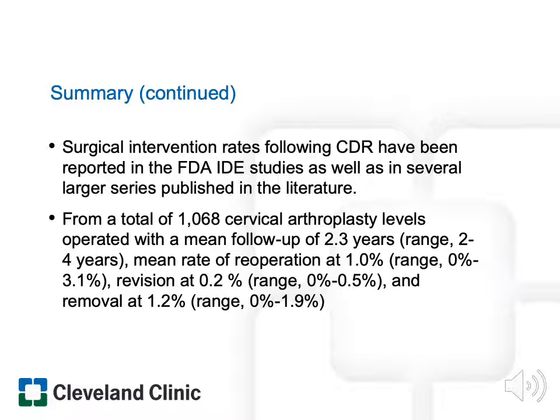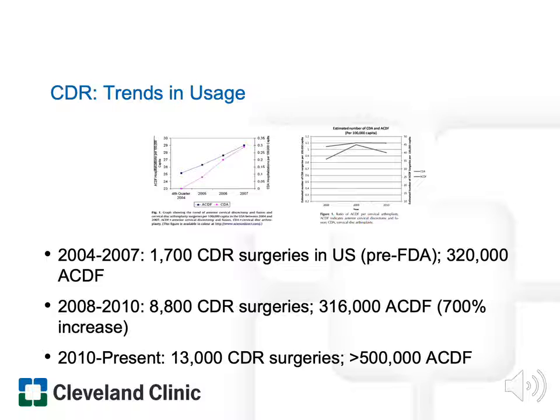Now, if you remember from my previous slide, I mentioned that over 5 to 10 years, the reoperation rate for ACDF is almost 10%, and it's believed to be primarily due to the development of adjacent segment disease. And these have a very low revision rate and generally a low removal rate at about 2 to 4 years after surgery. Now, what's interesting is if you follow the trends in usage in the United States, before the FDA approval, these devices were generally slow to take traction. And you can see that the total number of surgeries that were done were a little bit less than 2,000 versus over 300,000 ACDFs in the United States.